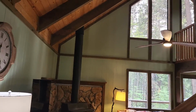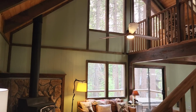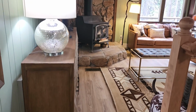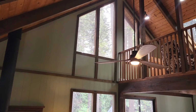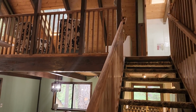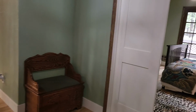As you come in, you'll see that you've got that classic cabin feel, chalet style with the loft. It's got great updated lighting. All new flooring. Wood burning stove. I think they nailed it on this paint color. It's warm. It looks so good with all the wood. Okay, so that's your front entrance, first impressions coming into the home.